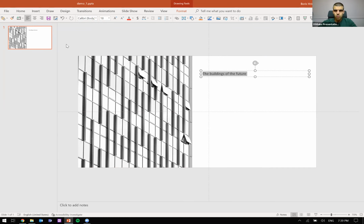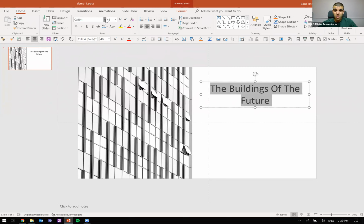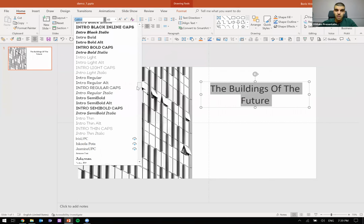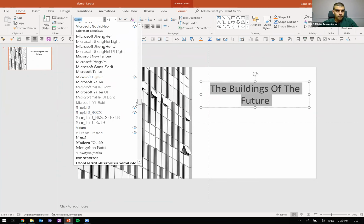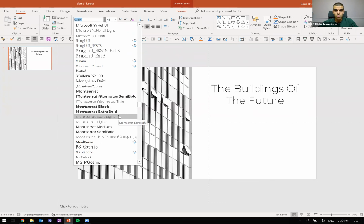What I will do is click on the home menu. I will also make the title capitalize each word. I'll make it bigger. And for sure, I'll put it in the center and change the font, because I really don't like Calibri. I really hate that font. I hope that you also hate that. So let's use a font that's completely free also, just for the sake of the demo. So the free font that I'm looking to use is Montserrat. So let's use this one, Montserrat Light or Montserrat Extra Light. Let's stick with light for now. Okay.